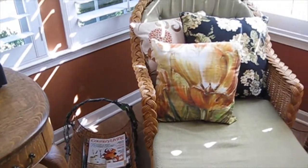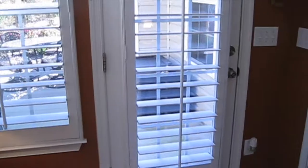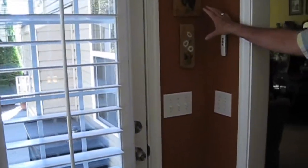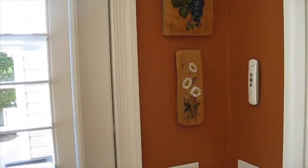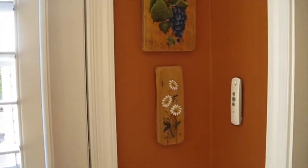And if we scroll all the way around over here, you'll notice on the wall there's a couple of hand-painted little items here that my mom got from a girl in Northern California that's painted those, I think, just for my mom. And that pretty much concludes the morning room.